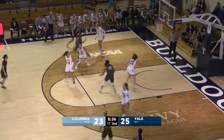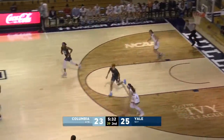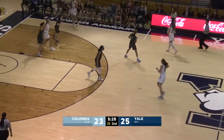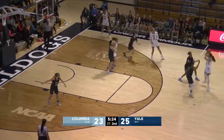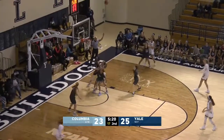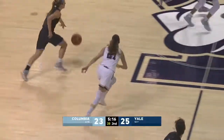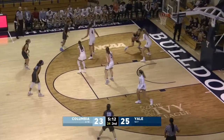Markham and Clemmons. Here's Clemmons on a pull-up jumper, left it short. Cade fought for the rebound. See this matchup a lot, Berriman guarded by Clemmons and vice versa on the other end. And a lot of double teams right now being employed by Megan Griffith's squad. Three from the corner was too strong. Columbia tried to push it, but a good recovery from the Yale defense.